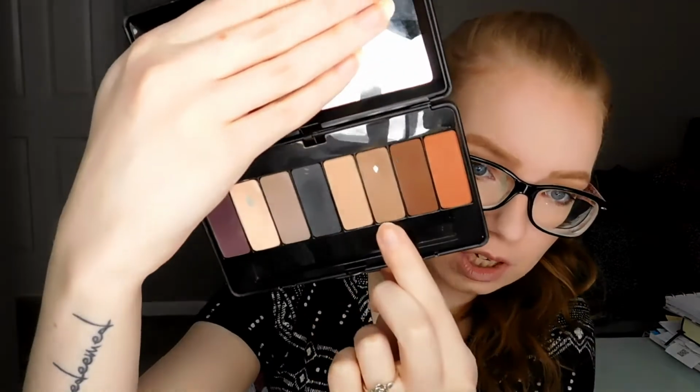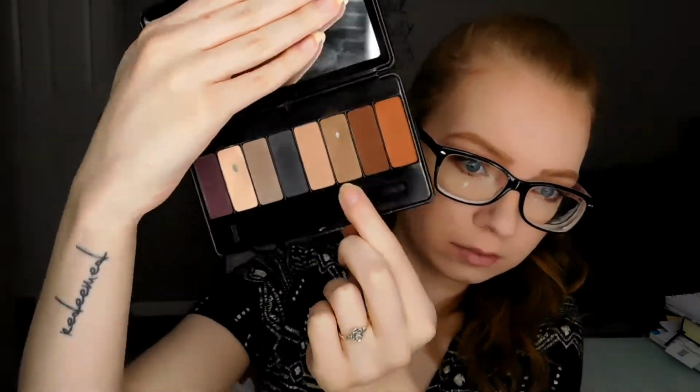And then number 2 was the Kat Von D Ladybird palette, and it was the shade Harlow. So which one was that? So that was this one right here. So I did hit pan on that last update.